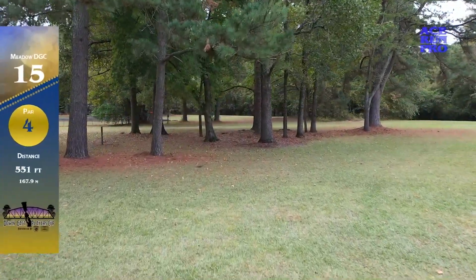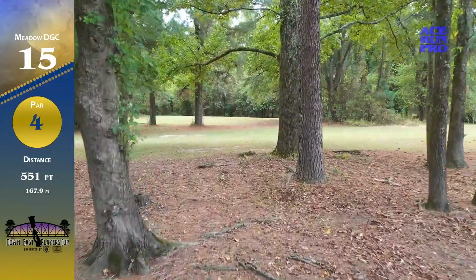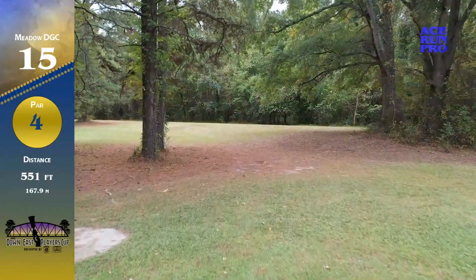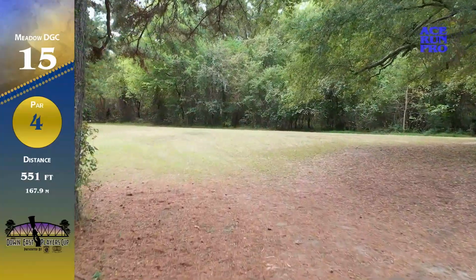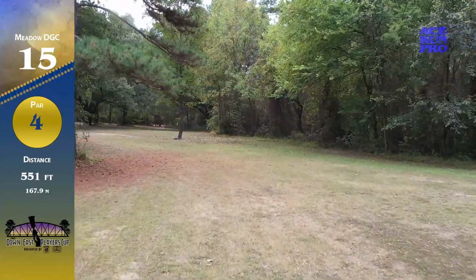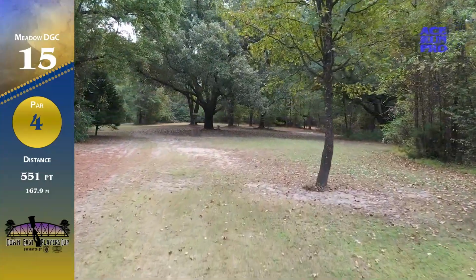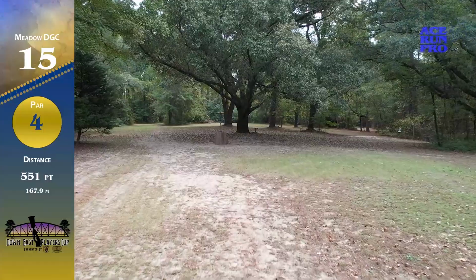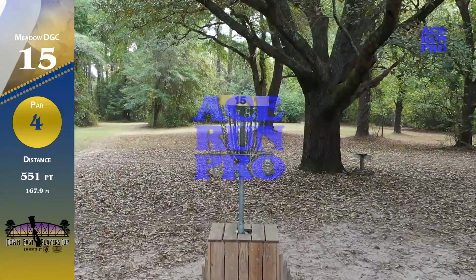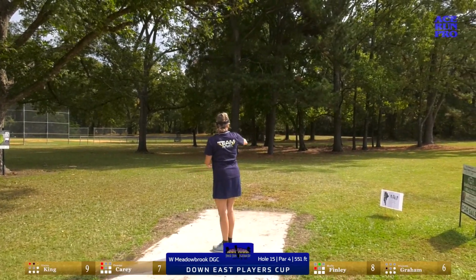Hole 15 is a par 4, 551 feet. You have multiple gaps off the tee that you can go through. The goal is to get to this landing area up here where you can have a second approach shot. Fairway turns to the left as we go into the green area. The green is surrounded by sand, which you have to take into consideration on your upshots, and is also elevated on this pedestal. I do believe that there is OB behind the green, separating it from the next hole's fairway.